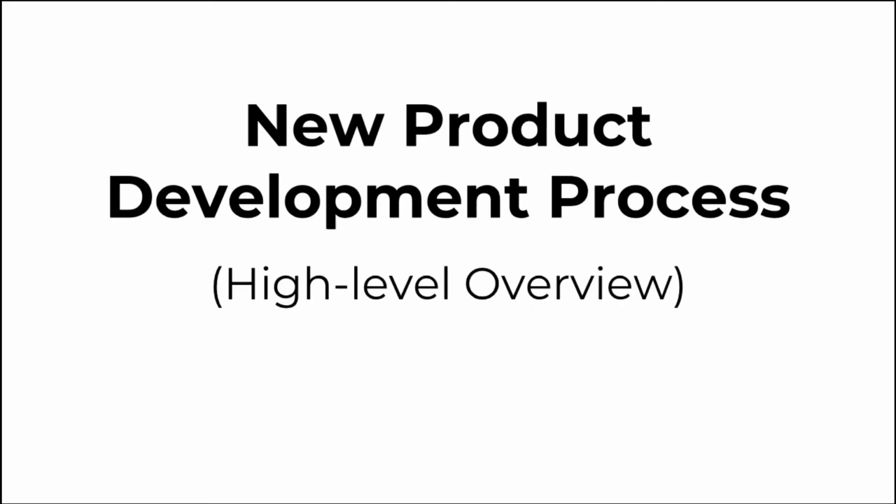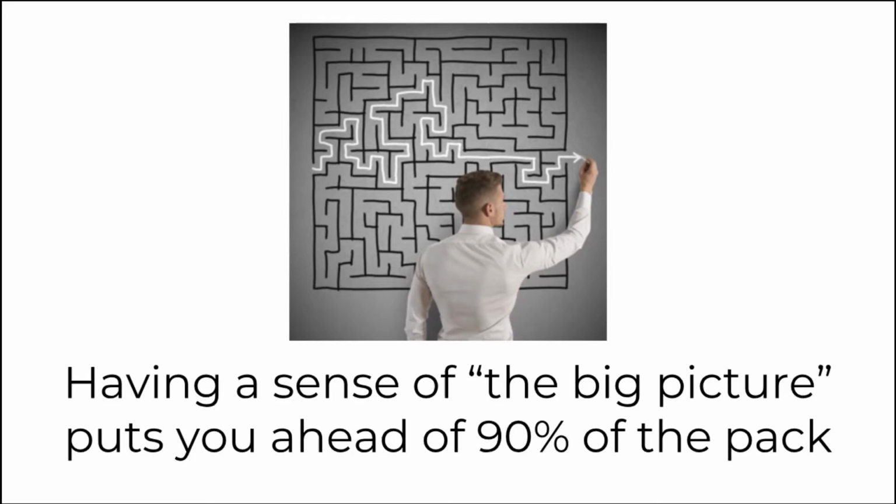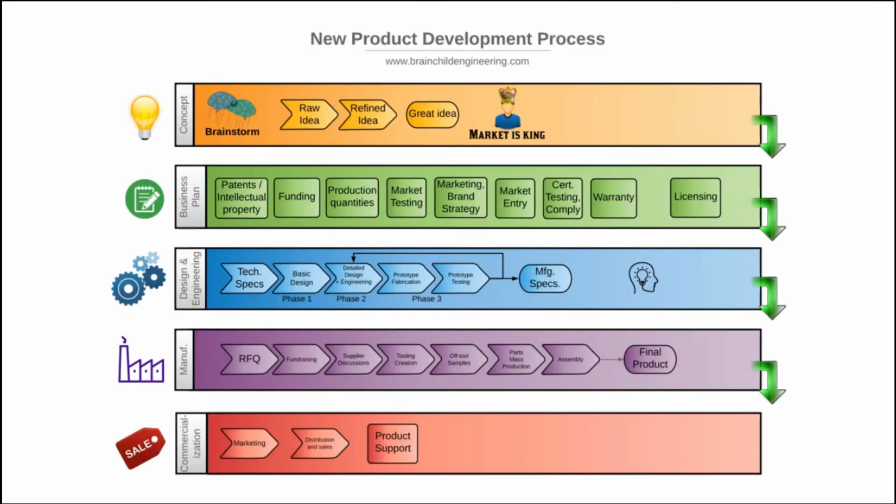We're going to start with a high-level overview of the new product development process. The idea here is to just give you a bird's eye view of that maze we were talking about earlier. You see, just having a sense of the big picture is going to put you ahead of 90% of the pack right out of the gate. Most people are just overwhelmed by the information, so we've got to take a step back and look at the new product development process as a whole. So it may look kind of complex, but it's actually pretty simple.